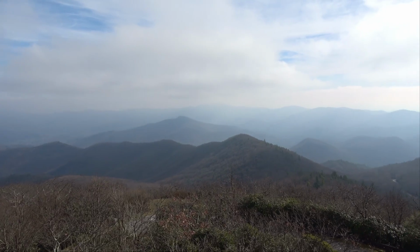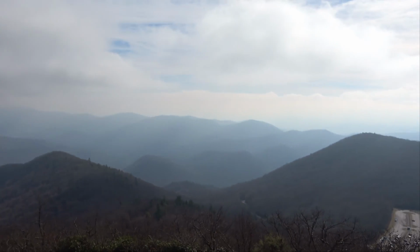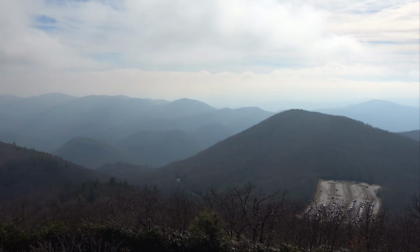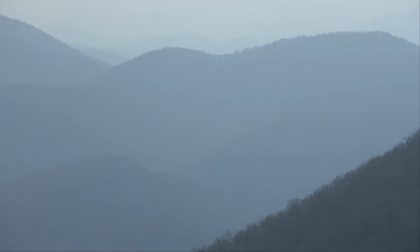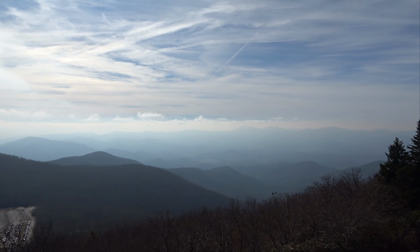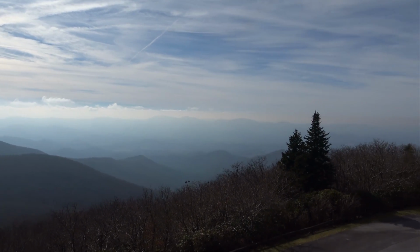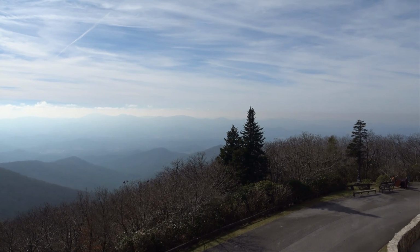Okay, so this is looking back down towards Helen, Georgia, where we were last night and yesterday morning. Looking at it, Blood Mountain, that's the tallest one out there that you see. Now on a clear day, we would be looking at the Atlanta skyline back over that way.